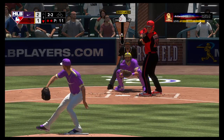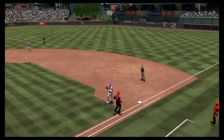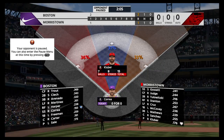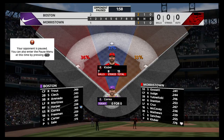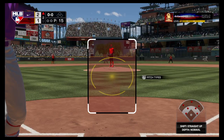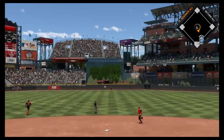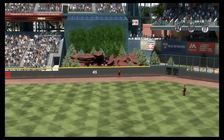Chopped weakly to the left. Arenado has it. Throw to first in plenty of time, and the side is retired. Into the box. Now, here comes the first pitch. And he jumps on this one. It's high and deep to center. Judge looks up. It's off the rocks and gone.